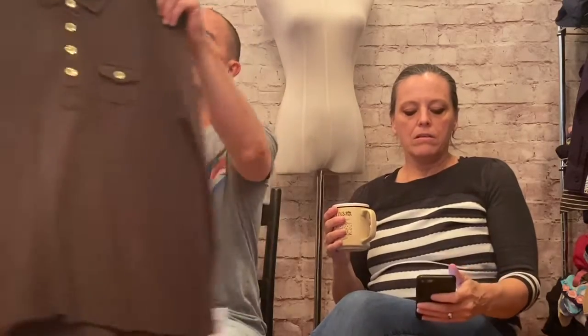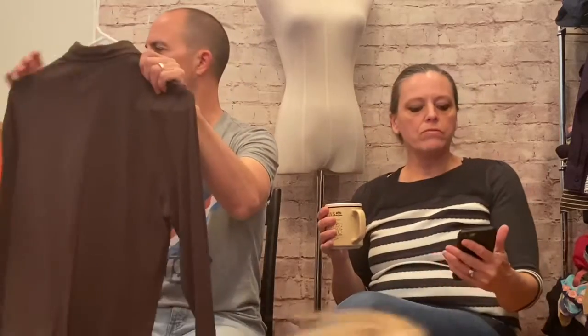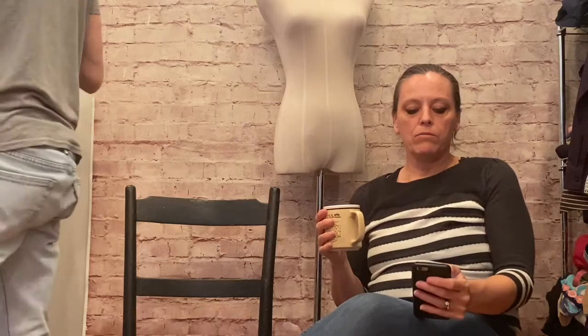On to the next. Number 2 is the Talbots brown polo, and that sold for $21.75. I think it's new without tags. It has the button tag attached, but it doesn't actually have a price tag on it. That is a very nice blouse, modal cotton and spandex. All of our customers pay their own shipping.